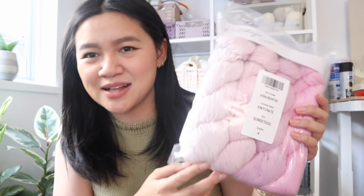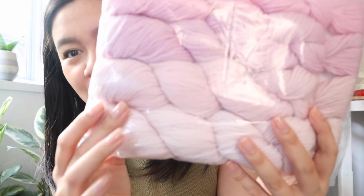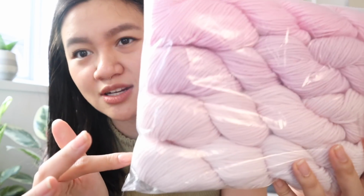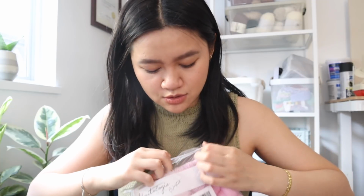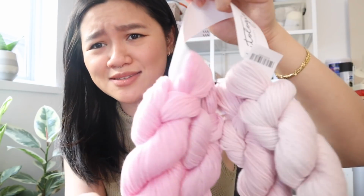Some other yarns. Okay, so this is the latest Knit Crate yarn. It is the Knitology worsted. It comes in this plastic bag because it comes with 4 skeins. Usually it's only 2 skeins, but it comes with 4, and I was like, holy schmoly, this is beautiful. So this is a color gradation. I love it. Let me open it so I can tell you guys what it says on here. Oh, look at it. It all comes in this one little thing.